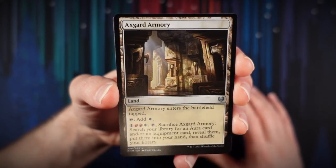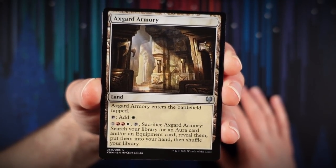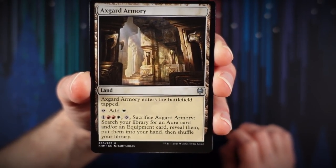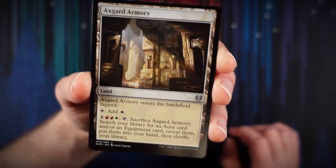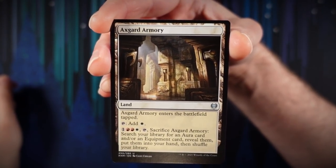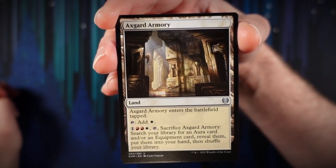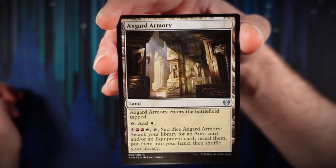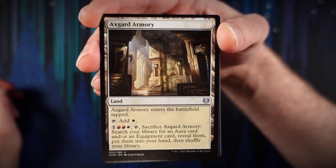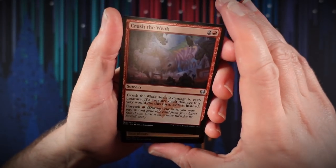But the Axeguard Armory. Axeguard Armory enters the battlefield tapped. You can tap it, 1 colorless, 2 red mana, and a Plains, and sacrifice it to search your library for an Aura card and/or an Equipment card. Reveal them, put them into your hand, then shuffle your library. Okay. Sure. Why not? A little bit of a tutor effect.